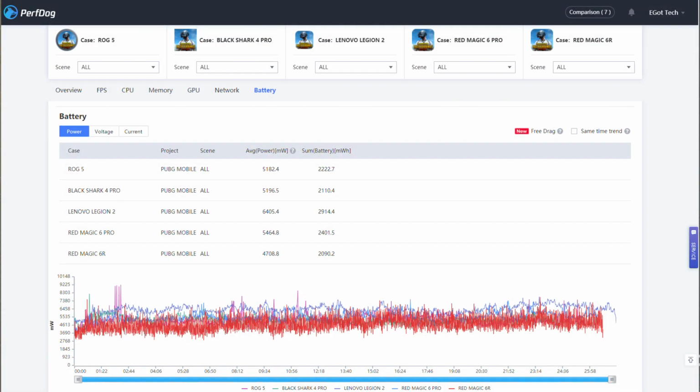The Redmagic 6R used 4.7 watts of power, while the ROG Phone 5 used 5.1. The Black Shark 4 Pro as well used 5.1. The Redmagic 6 Pro used 5.4 watts, and the phone that used the most watts is the Lenovo Legion 2 with a whopping 6.4 watts.